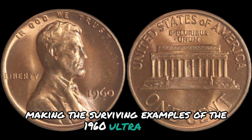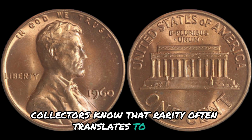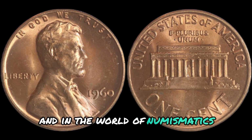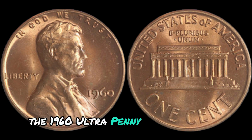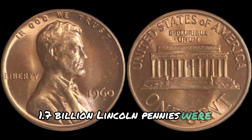However, the 1960 Ultra Penny is particularly notable for its mint mark. Depending on where it was minted, this penny could carry the D for the Denver Mint, or the P for the Philadelphia Mint. But there's a specific variety, known as the Ultra or Red, that stands out among the rest.